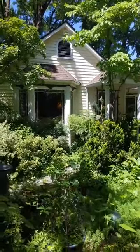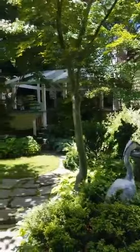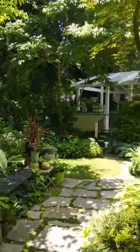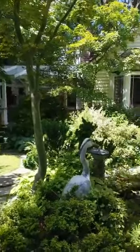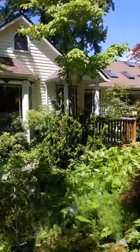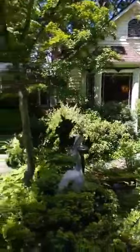I am here at one of the most spectacular properties I've been at in Medford, 2825 Cummings Lane. As you can tell, the gardens here are spectacular. We're going to start with the house first. So we'll head up that direction and go through the house, but this is the entrance, and trust me, there is a lot more to these gardens.